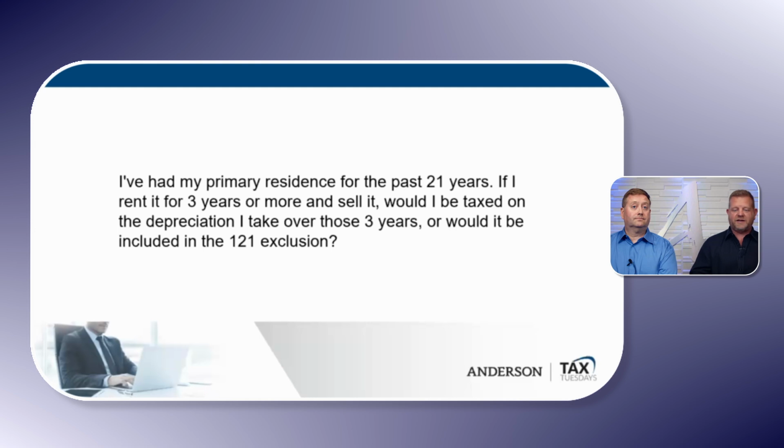So let's use some facts. Let's say that you bought this primary residence 21 years ago for 250,000. Let's assume that it's worth 750,000 now. So we have $500,000 of gain. If we sold it right now, you would have zero tax, none, because you have a 121 exclusion for 500,000. It would all be gone.